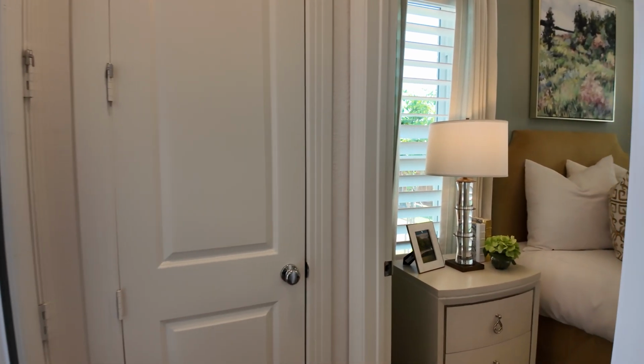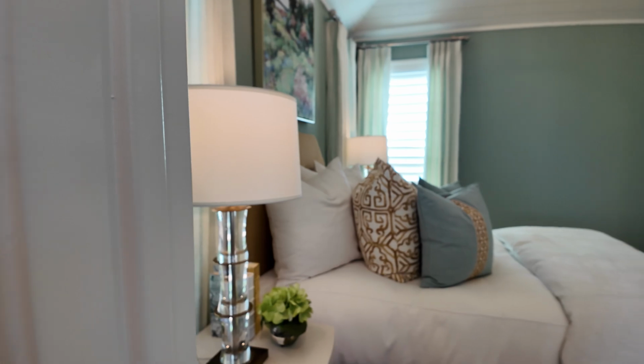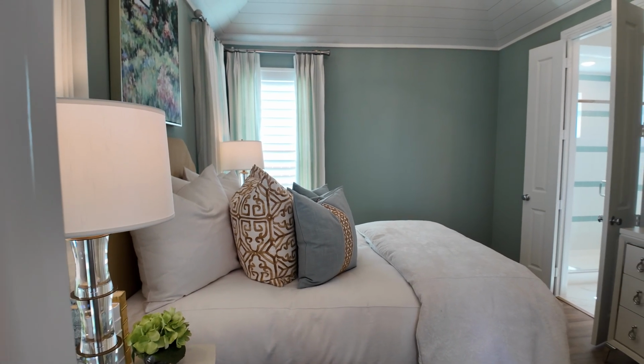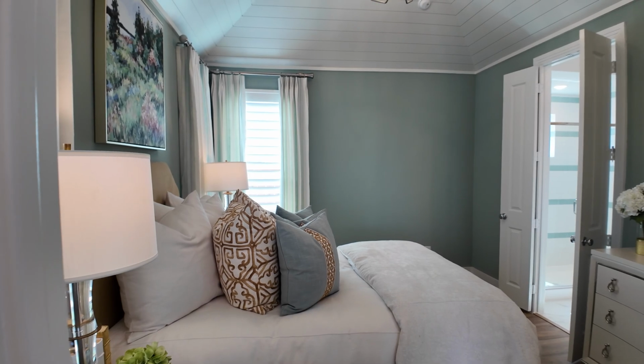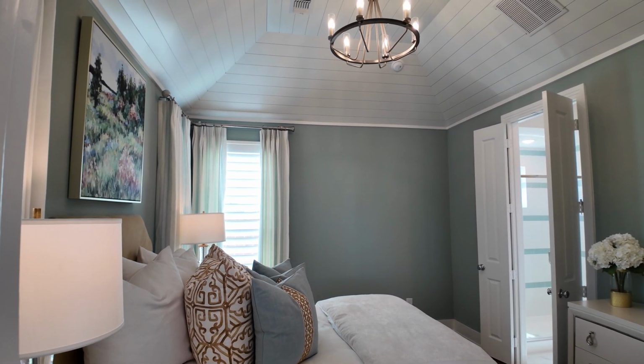Primary suite is at the back of the home, which is always a favorite of mine, so you don't have to hear any sort of road noise, daily activity noise. This feels so cozy and like spa retreat-ish.